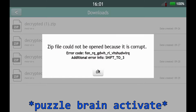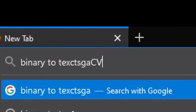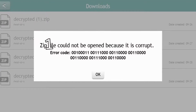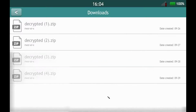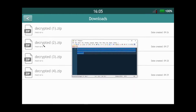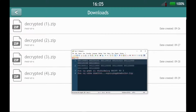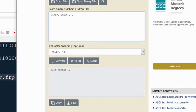Okay, yep, these are codes. I'm gonna plop these into a notepad. We got 1, 2, 3, and 4. And then we're gonna pop the first two into this and see if it gives us something.